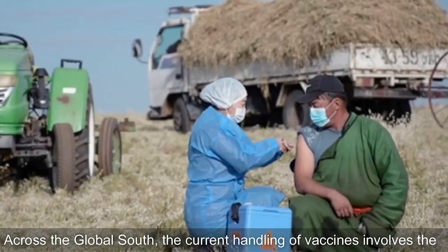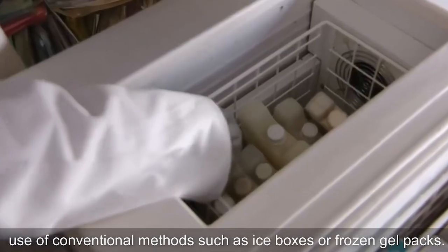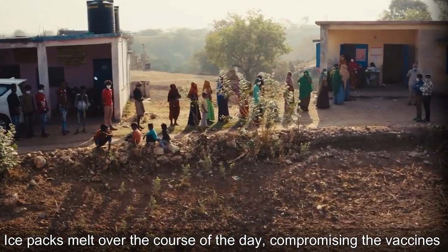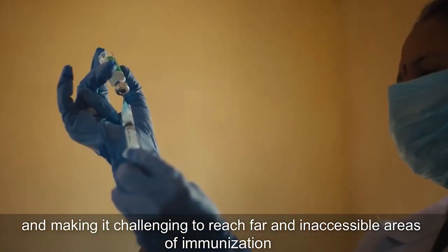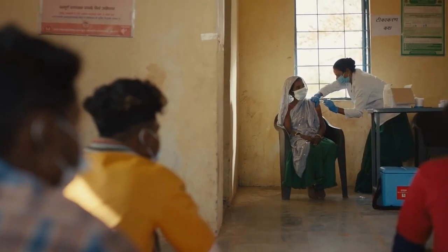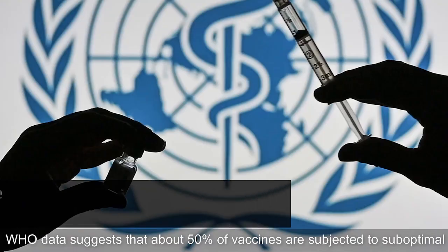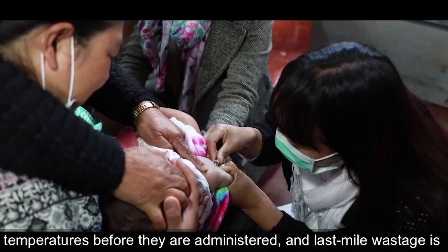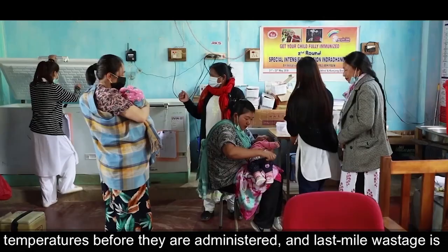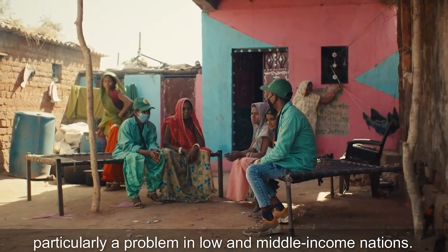Across the global south, the current handling of vaccines involves the use of conventional methods such as ice boxes or frozen gel packs. Ice packs melt throughout the course of the day, compromising the vaccines and making it challenging to reach far and inaccessible areas of immunization. It can even damage the freeze-sensitive vaccines. WHO data suggests that about 50% of vaccines are subjected to suboptimal temperatures before they are administered, and last-mile wastage is particularly a problem in low and middle-income nations.